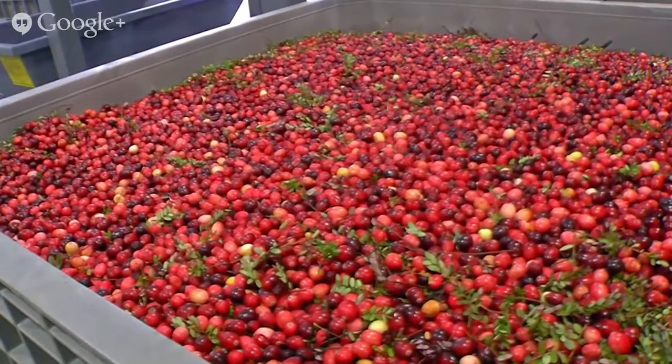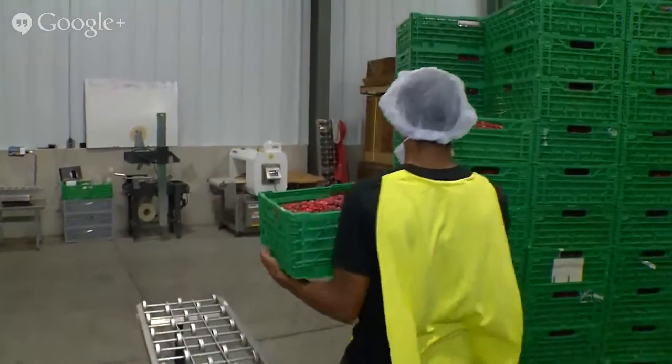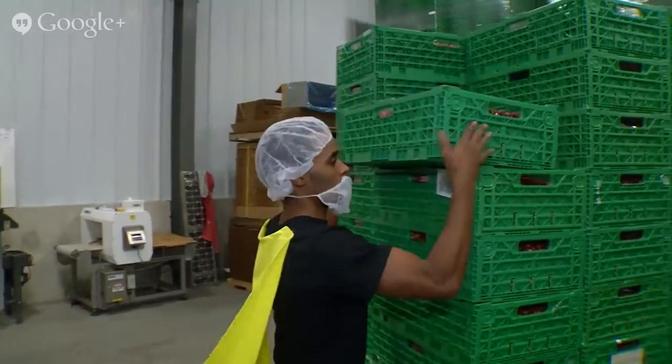Meanwhile, the dry harvested cranberries are washed and packed into these large crates, ready for the next stage of their journey to your Christmas dinner plate.